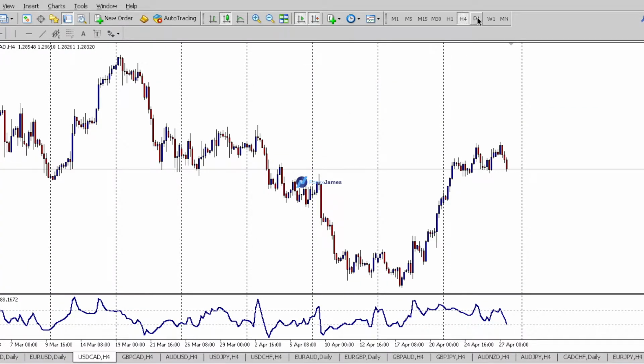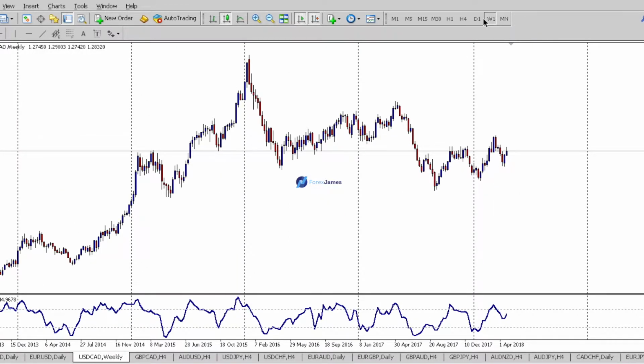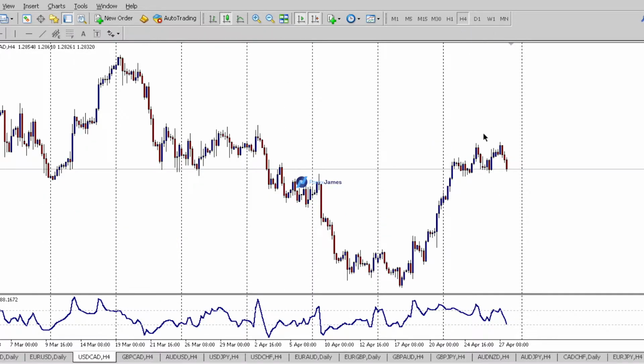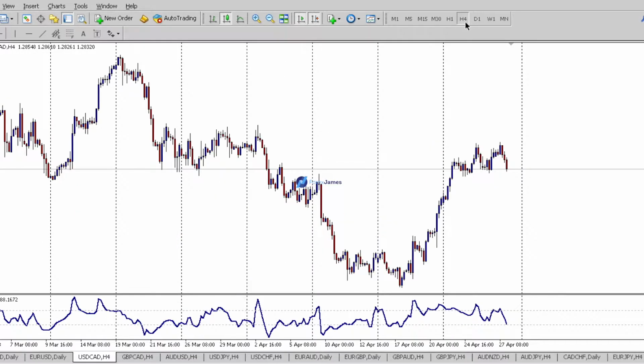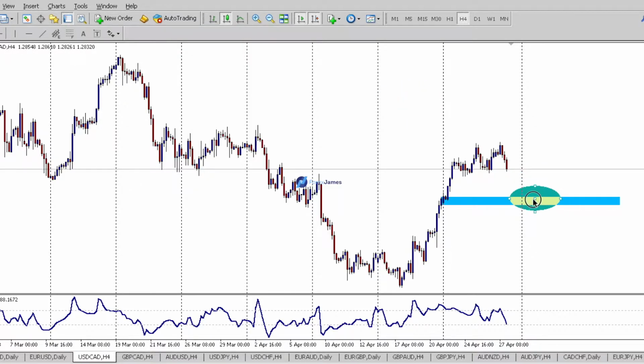Dollar CAD. Okay, the weekly direction is still to the upside. It's ranging here on the H4. My directional bias is still to the upside here. So with that being said, we'll look for buys around here. This is a range on the H4.